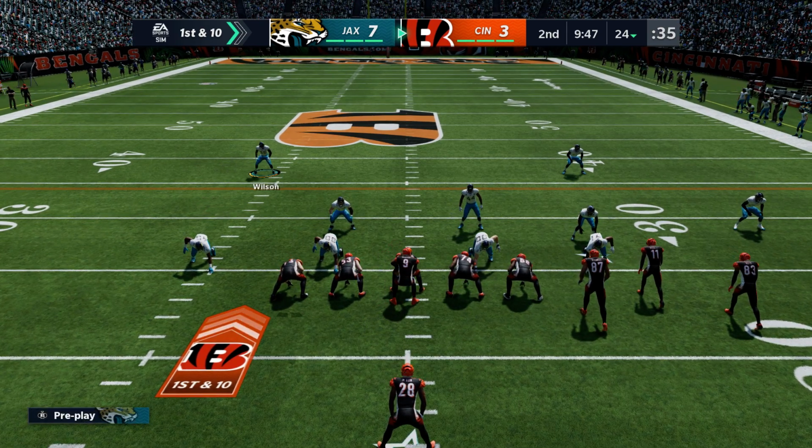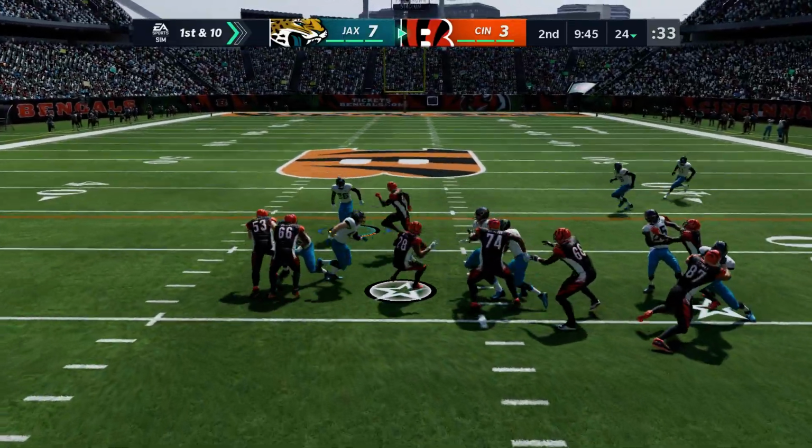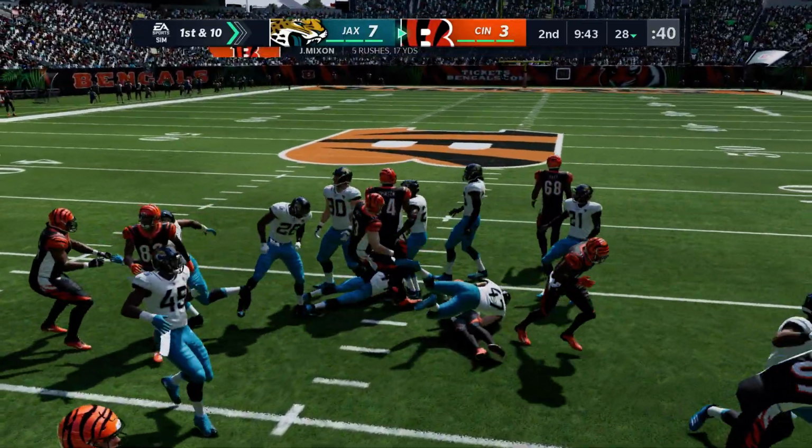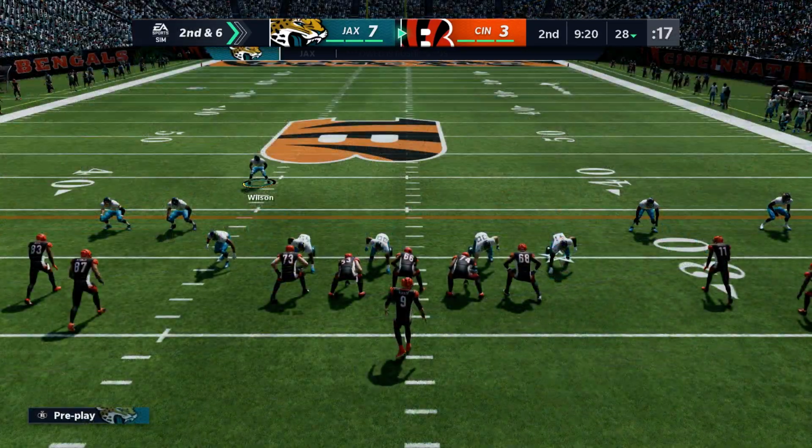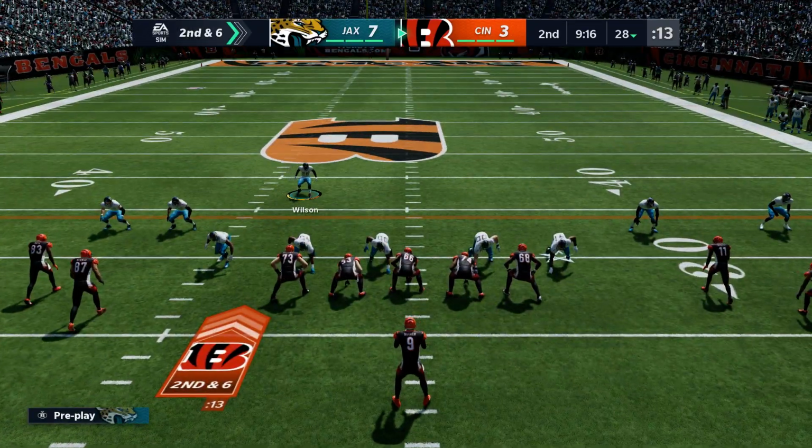Their drive last time, it stalled out. They were forced to take the short field goal. And the key phrase, you nailed it. Forced to, because you know coaches look at these short field goals as a last resort, right? To them, that's not how drives are supposed to end. You're supposed to put 6 on the board.